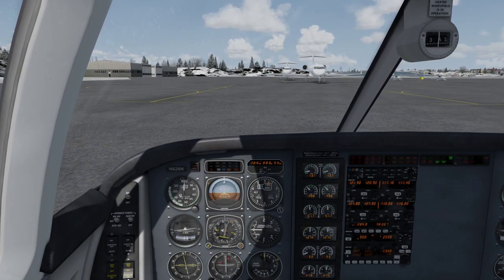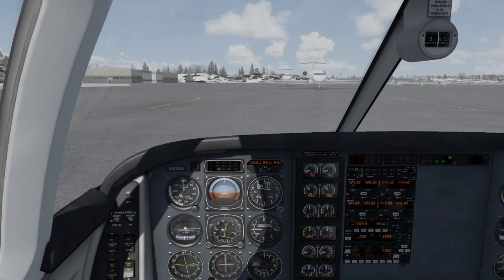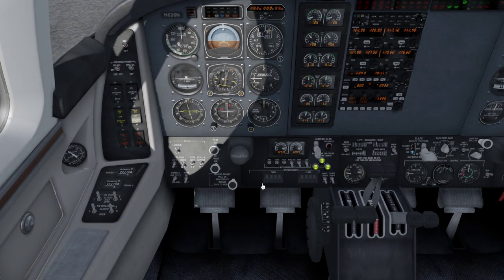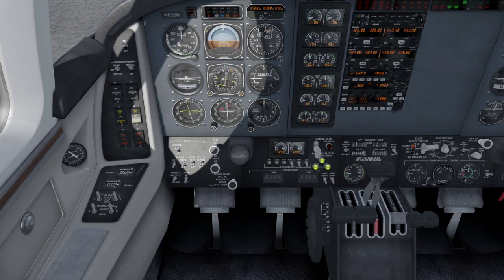The CRJ is the aircraft of choice for my AI recognition. Okay, let's clean up the flaps. We never did put the landing lights on. All right, so now let's see.